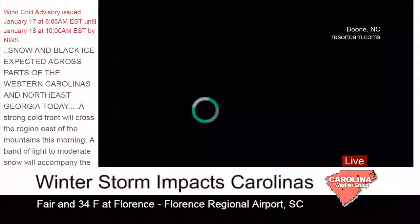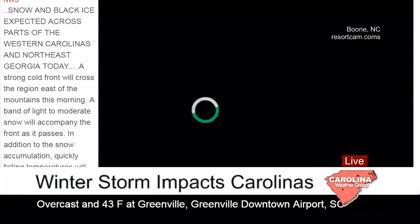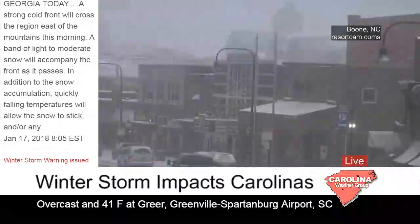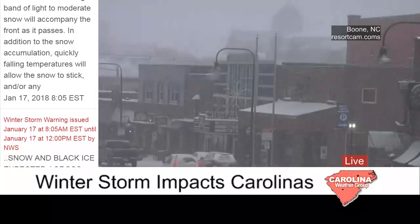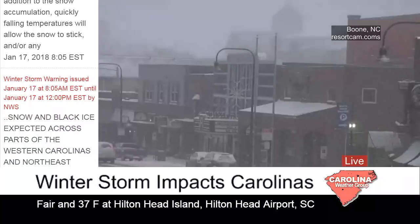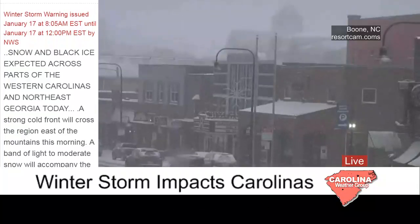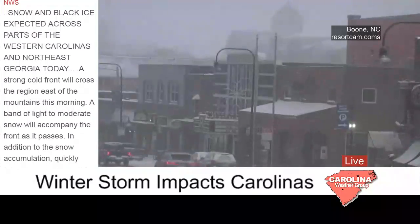As temperatures have now crossed below freezing, we expect any of that remaining precipitation on the ground to begin to freeze. Here's another resortcams.com angle for us in Boone, where you can see the snow is coming down at quite a healthy rate. We still have some traffic out. Scotty, we're seeing quite a few cars out this morning, which makes me a little nervous, because I think a lot of folks may have gone out this morning saying, oh, it's not snowing, it's just raining. And now we're going to begin to see that freeze over.